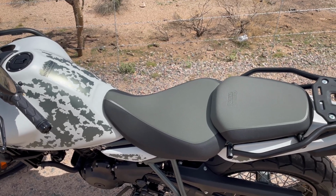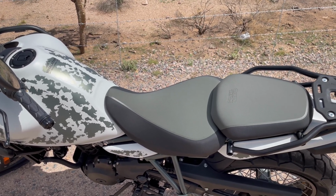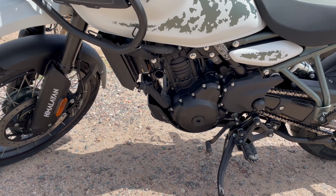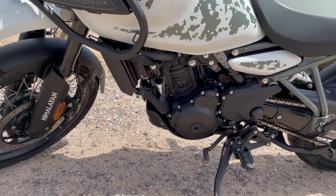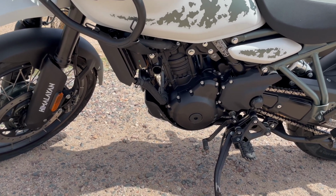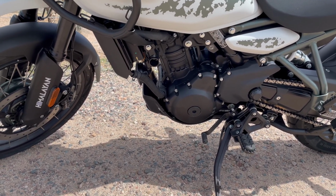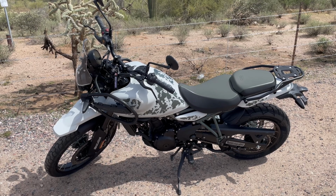The seat comfort itself, I'd say I get tired of sitting in it after about an hour, so I am going to explore the aftermarket seats for this particular bike. So the ground clearance in the Royal Enfield user manual lists this at 8.8 inches or 224 millimeters, but a lot of other sources that I've seen online list this at 9.1 or 230 millimeters. So I'm not sure what the exact number is, but let's just say the ground clearance is around 9 inches. The weight is 432 pounds or 196 kilograms.